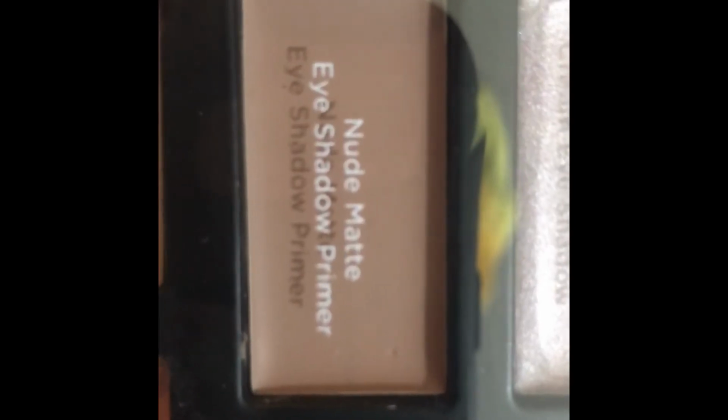Okay, so since I'm wearing a little turban and gold and blue and all these fun island colors, I'm gonna do an island color themed makeup. So, okay, and I'm going in with that nude eyeshadow primer. I have my eyes primed.